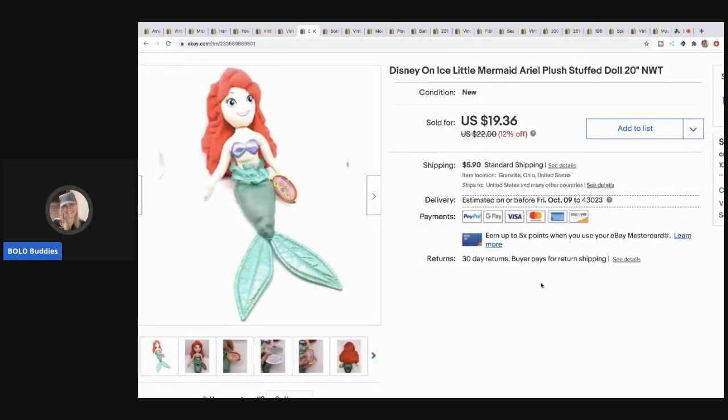The next item I sold is this Disney on Ice mermaid. She is new with tags. I think she was a dollar at a garage sale, and I sold her for $19.36 and the buyer paid shipping.